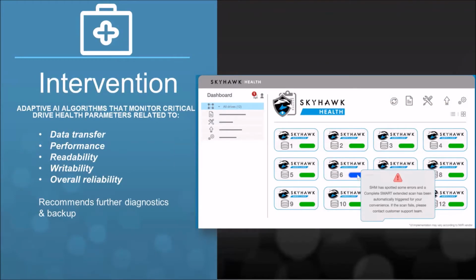Intervention. So this is more of an internal drive issue. Not only those external factors that we monitor, we're also, of course, monitoring the internals of the drives, whether it's performance, the data transfer rates, readability, writability, just overall health of the drive itself. So if you've heard of SMART, it's a feature that's built into basically every hard drive out there, and it monitors those kinds of features. But it's built into this system as well.